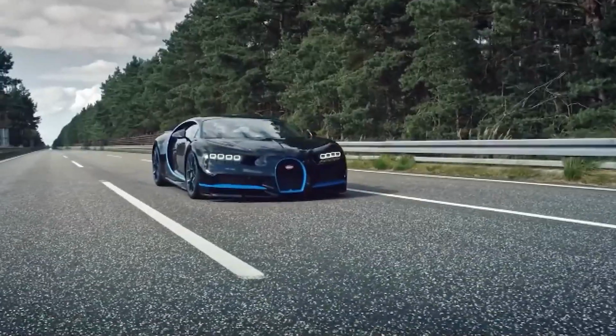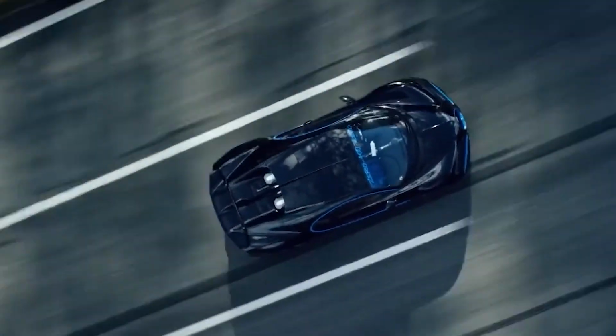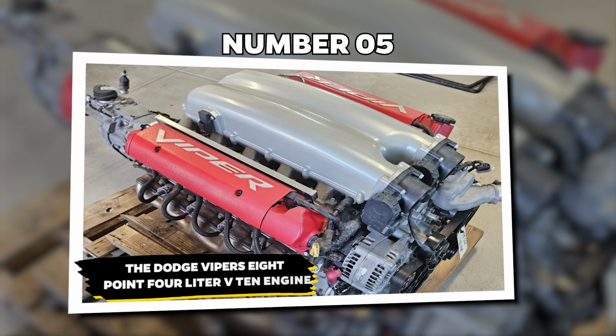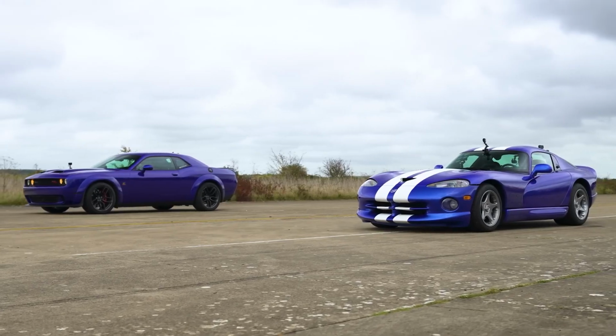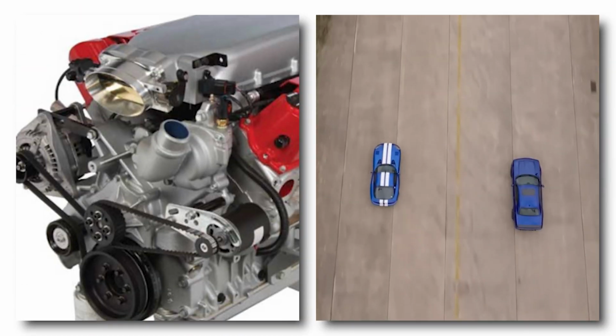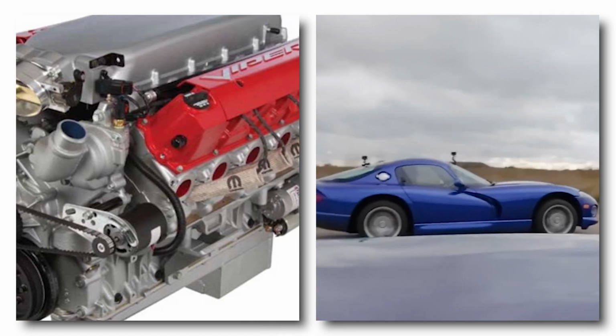However, the next vehicle was powered by an engine so audacious and untamed that it would become the heartbeat of an unstoppable American legend. Number 5. The Dodge Viper's 8.4-liter V10 engine. This one is a bold, unapologetic statement that American muscle cars are here to dominate. With its massive displacement and thunderous power, this engine redefined what it meant to be a sports car.